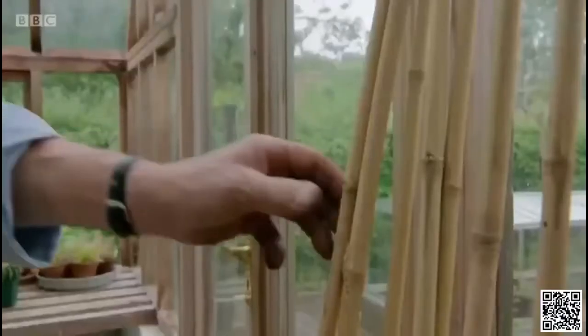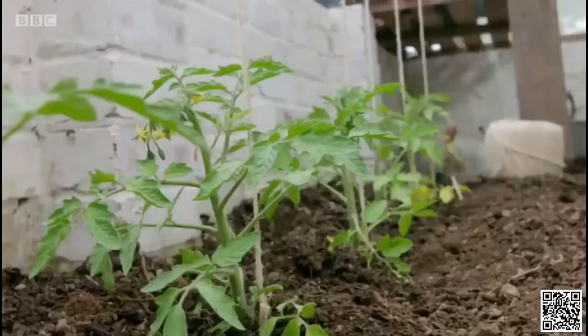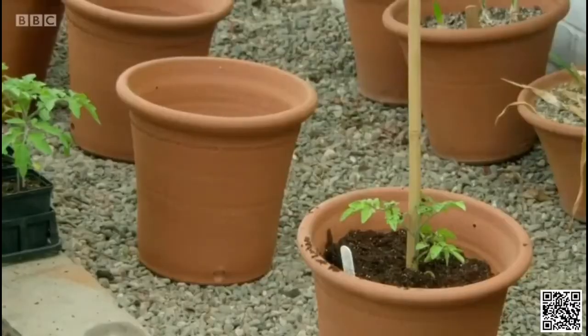This is Costoluto Fiorentina, which is a lovely one, one of my favourites. I'm not going to string these because one of the virtues of growing anything in a pot is you can move it around, but it will need support. So I'm going to have a row of pots there, plants on this side, and what I'm looking for is not quantity but quality. Which way of growing tomatoes produces the most delicious fruit?